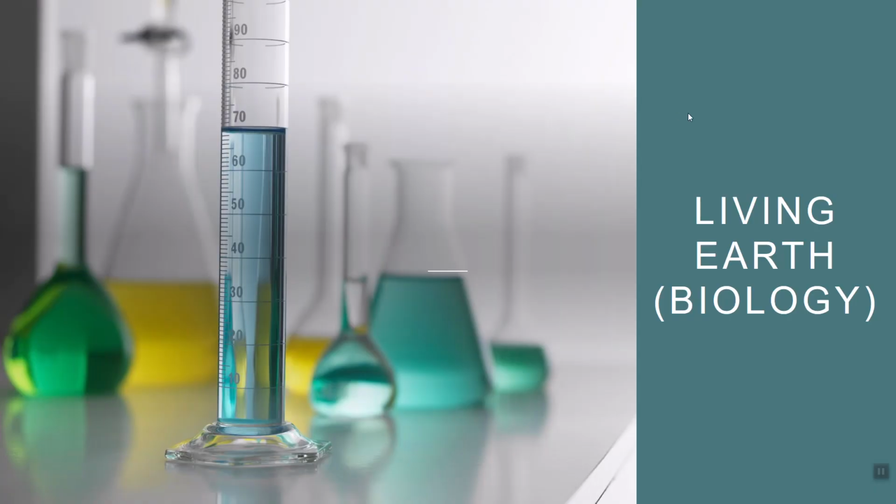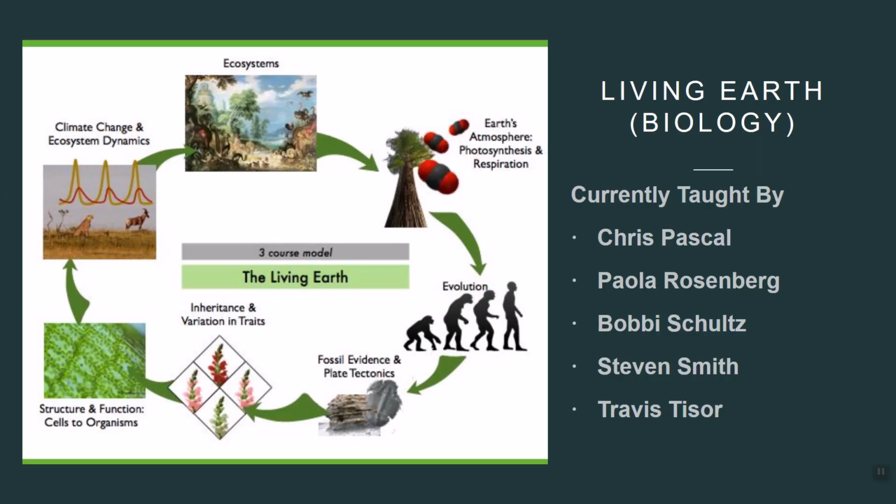So Living Earth, like I said, is the new name for biology because of the NGSS science standards. They are very similar. There are some new things in there that cover some earth science standards that directly relate to the biology. They also have the engineering practices that I talked about. So this is the 3-course model. This is what the Living Earth course has in it from the NGSS standards.